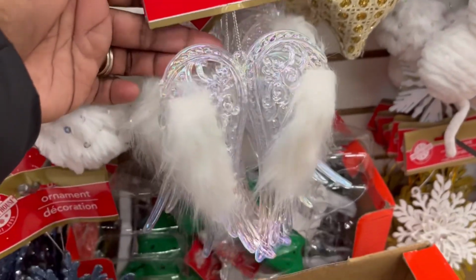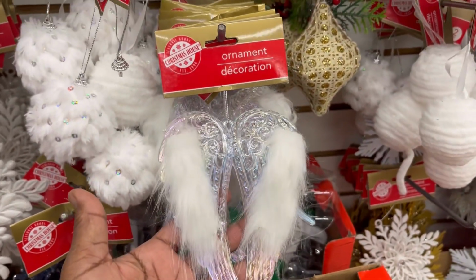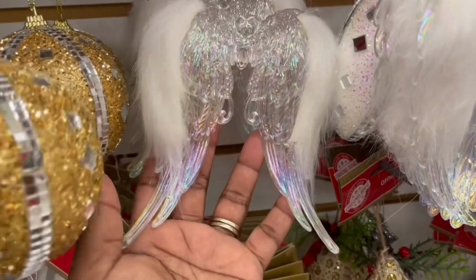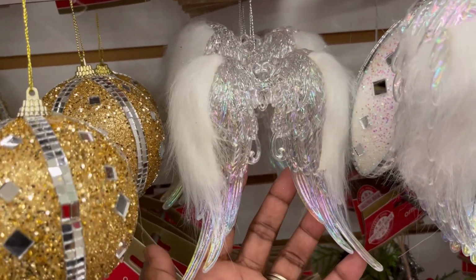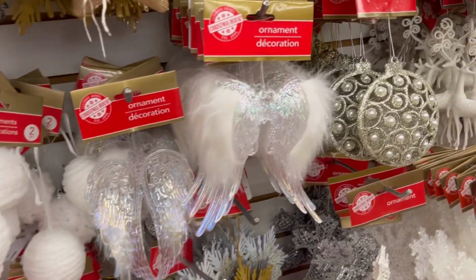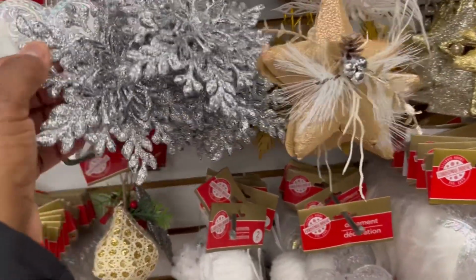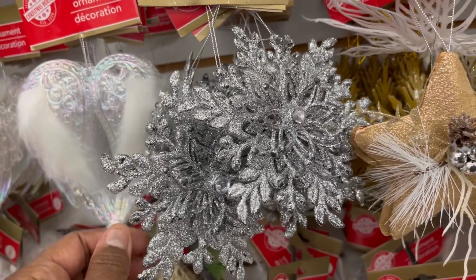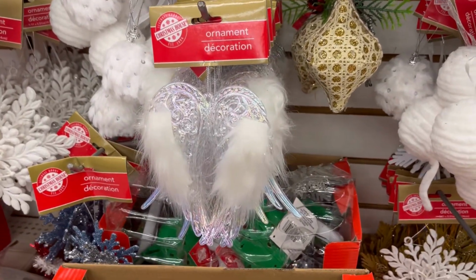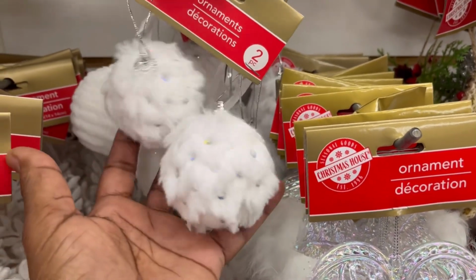So I was looking at some of these ornaments. I'm surprised these are still here, because crafters, to include myself, we use these for memorial ornaments. You know, people want to add some wings to the ornaments. I'm sure maybe they just came in. Yeah, because they're not going to be here long. These are so hard to find. And it looked like they got a different kind this year. But they're not going to be there long. I'm telling you, I already know.